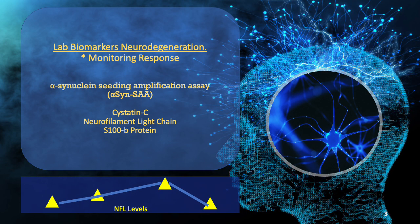Let's dive into lab biomarkers for neurodegeneration. They offer an objective way to track how our patients respond to our efforts in promoting neurogenesis. When it comes to monitoring responses in neurodegenerative diseases, there are several lab biomarkers that, when used in non-traditional ways, can play a vital role. These biomarkers include the alpha-synuclein seeding amplification assay, which is a CSF biomarker, so it's not really practical for our purposes. However, several blood-borne biomarkers that we discuss in detail in another lecture are intriguing.